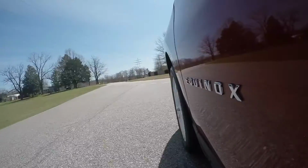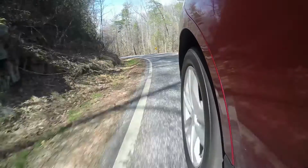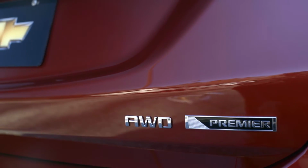Included is a heated steering wheel, which keeps these little paws nice and warm in the winter. Now this vehicle runs in two-wheel drive, mostly for fuel economy reasons, and then when we get up into the snowy hills, we have our all-wheel drive button. We can turn that on, and we have our StabiliTrak and all-wheel drive system.